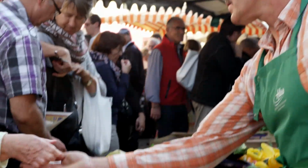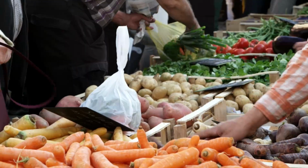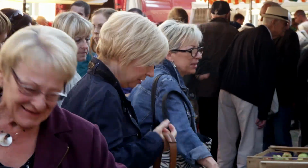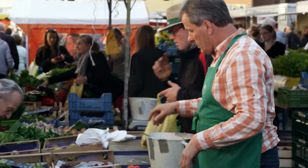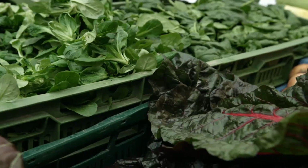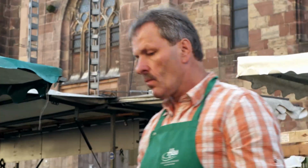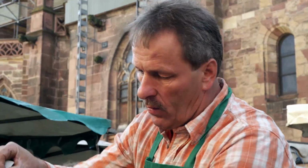So, 1,70 bitte. Ja, passt. Jawohl, danke schön. Wilfried specializes in growing and selling heritage vegetables, the old varieties which are no longer widely cultivated. Vegetables from Eichstätten have been sold at the Münstermarkt for more than 100 years. You won't find such a range of produce anywhere else in Germany.